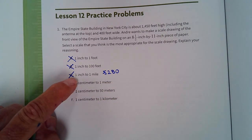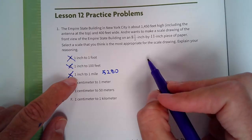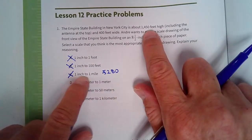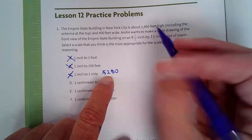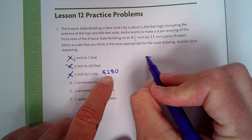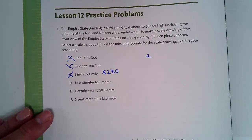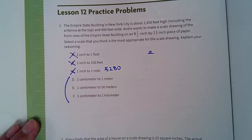That is 1 centimeter per meter. All right. So in other words, whatever he draws, it's going to be less than an inch because this is a lot less than a mile. So his drawing would be about like that big. Okay, that's not going to work. All right. So it's one of these 3. I will let you decide.